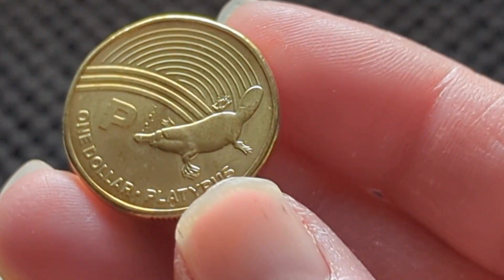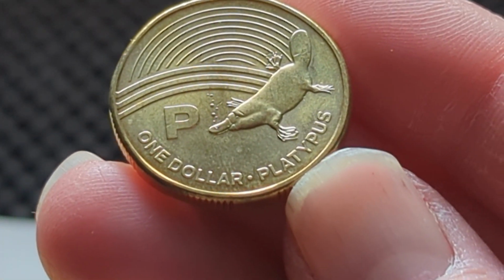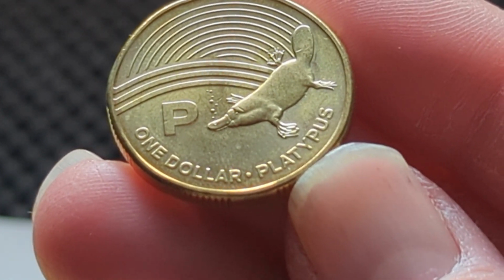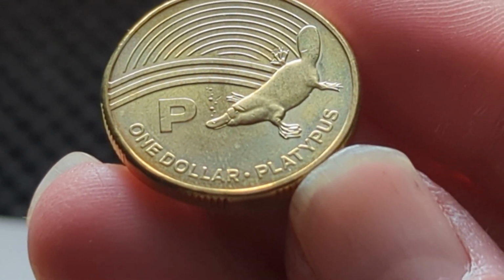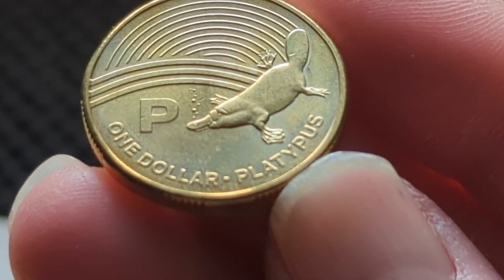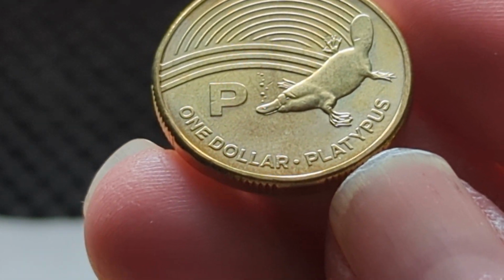And we've got P for Platypus, and that's a little creature that hides in the rivers, actually lays eggs, very poisonous, gets scraped by its back paws, I believe, and yeah, you're going to be in a bit of a world of hurt. So that's a P for Platypus. That's actually on the Australian 20-cent pieces as well, that creature.